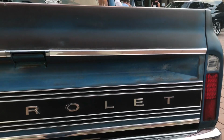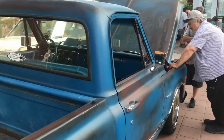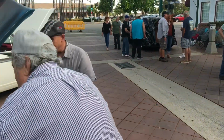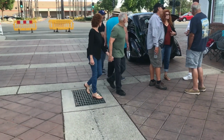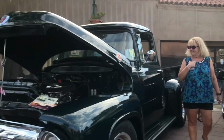71 C10. Actually, I have one in pieces myself. Yeah, the painted valve cover. All right, he's showing off right now. Here's a nice lefty over here. Nice little lefty.